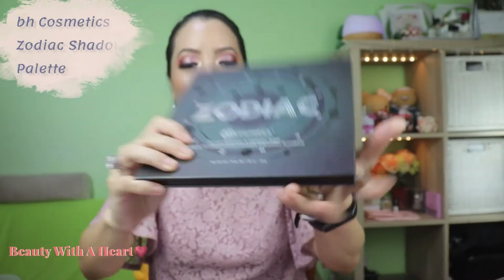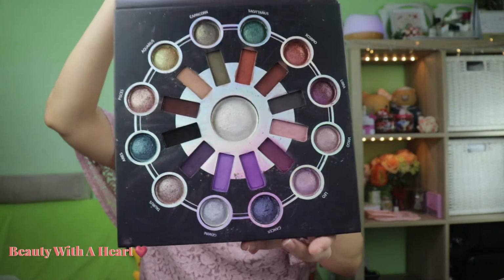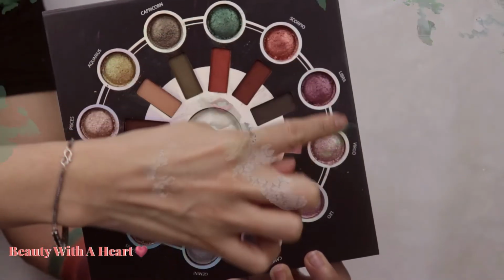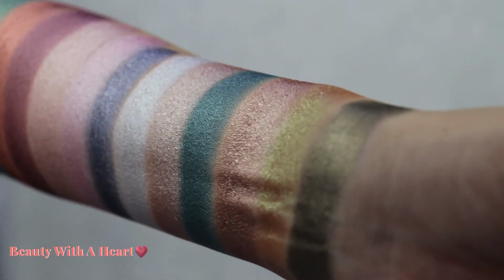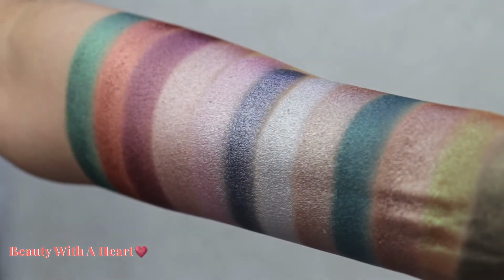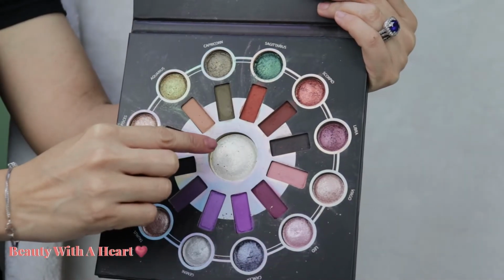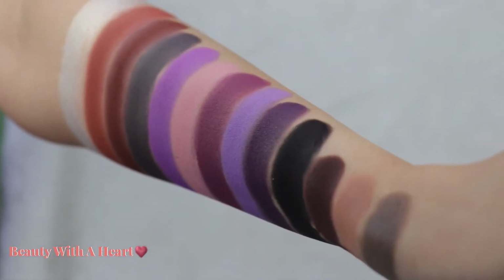Next is the BH Cosmetics Zodiac Shadow Palette. And this is beautiful. I bought it a long time ago, but I seldom use this. But again, I only used 2 colors from this in March. Their baked eyeshadow formula is so enjoyable, so creamy, smooth and buttery, and very pigmented. I was thinking, why didn't I use them more often? It's a good palette. The colors don't represent the zodiac signs, but it's still a good palette.